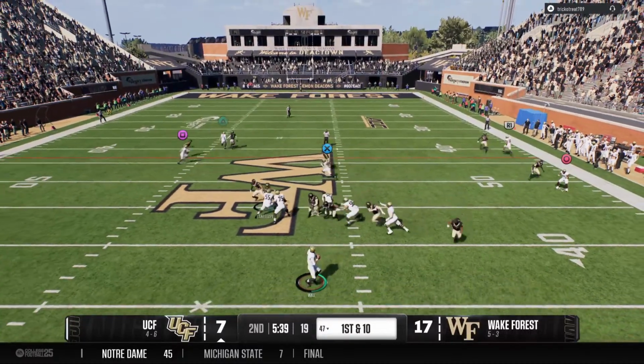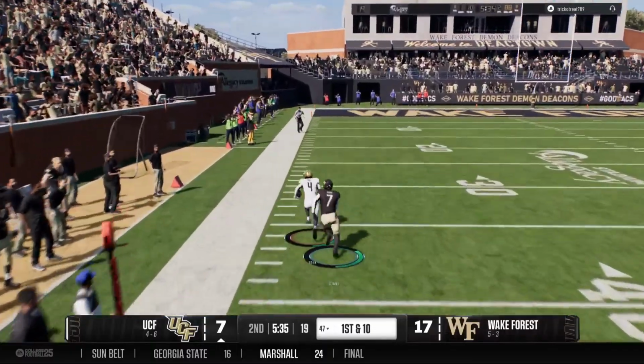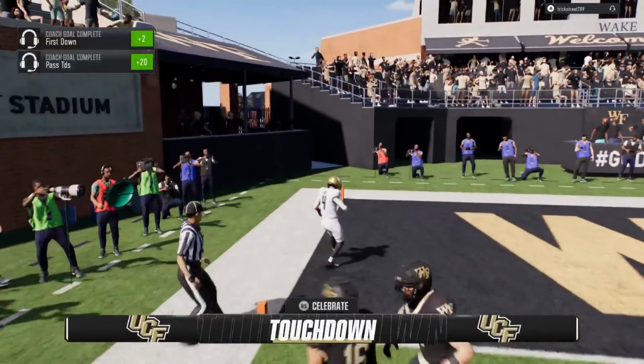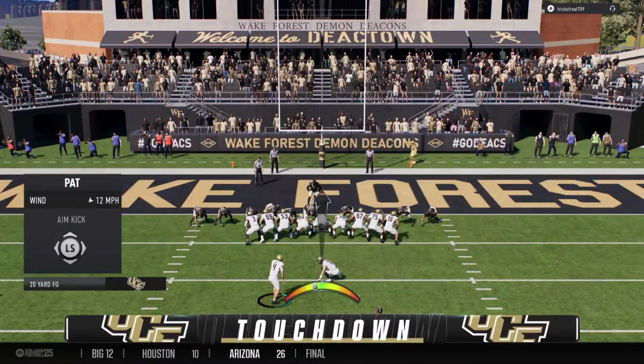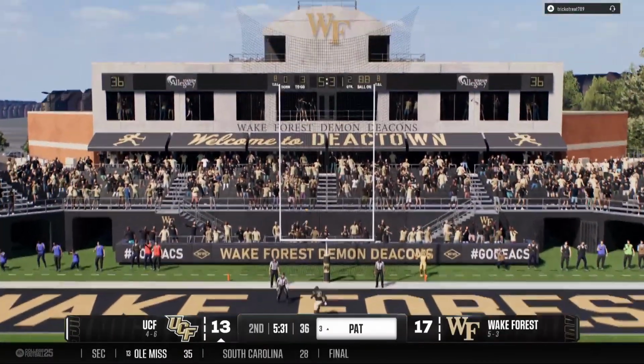He's looking to throw it. It's complete to the left. Crosses the 30, he's got away. And he'll haul it in and take it to the end zone. Touchdown, Knights!